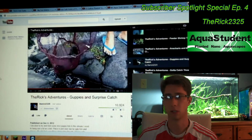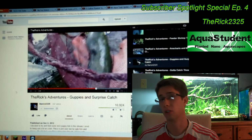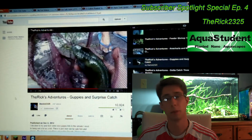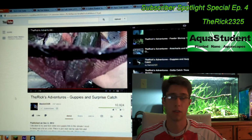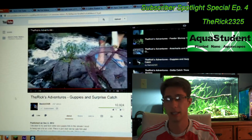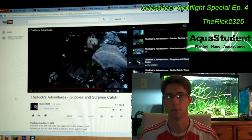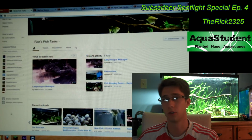massive catfish like this one, plecos. This creek would be a great source of local wild fish. Most people keep tropical fish from places that are thousands of miles away at times, and he can just go out into his backyard and find these fantastic looking specimens. So that's a little bit on TheRick2325.